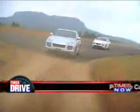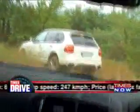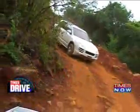The Cayenne was out to prove that it wasn't a pansy station wagon on stilts, but a true blue 4x4. But the truth, it's somewhere in the middle. It's comfortable on grass tracks, but shows signs of fear on rocky terrain.